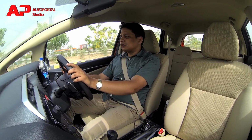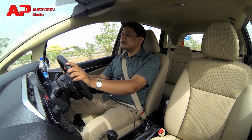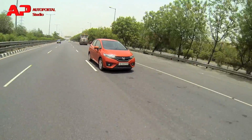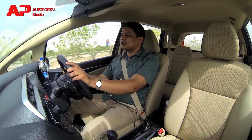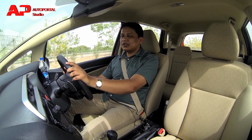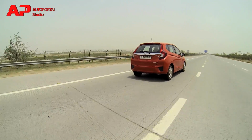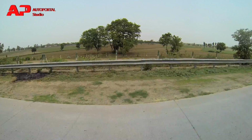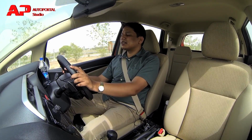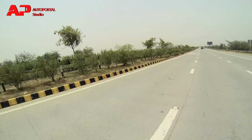So after negotiating through some heavy traffic around Gurgaon and the city, we've now finally managed to get onto the Agra Expressway. And well, if you are someone who enjoys a lot of sights and sounds on your highways, then you will be a little disappointed because it really is a barren piece of architecture. There's nothing on either side of the highway over here except a lot of fields. So in that sense, it's not as exciting or as interesting as some of the other highways are. But that said, it's a very well made highway.